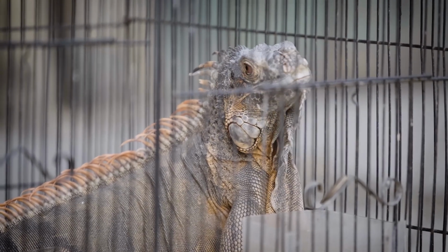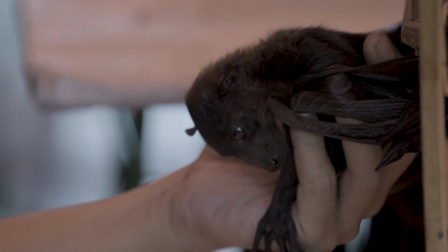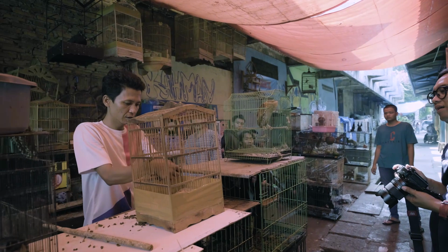We are going to do a bat portrait. I've never done this before. He doesn't look like he wants to come out of that cage. He's like, life is good in here, man. I don't want to leave.